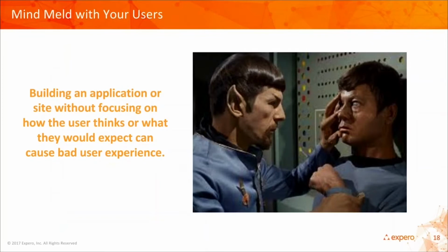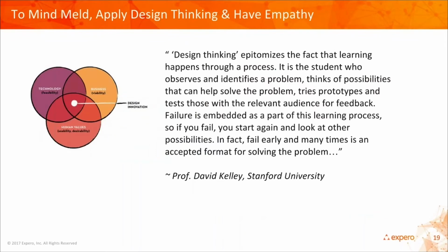We talk about mind melding with your users, and if you don't do that, you're going to end up having a bad user experience. So to mind meld, we recommend applying design thinking and having empathy for your users. Having empathy means understanding your users, where they're coming from, what their concerns are, what their requirements are, what they want and need.